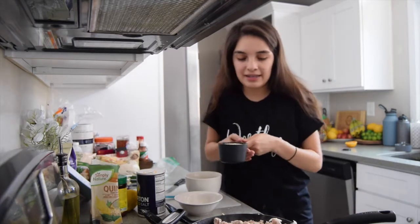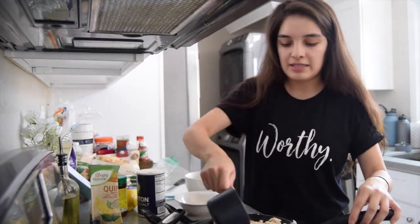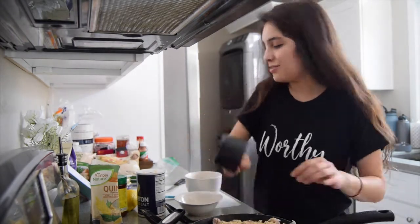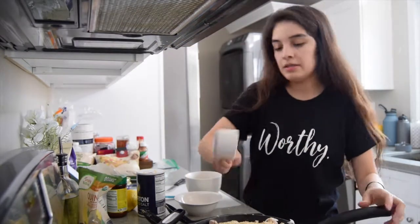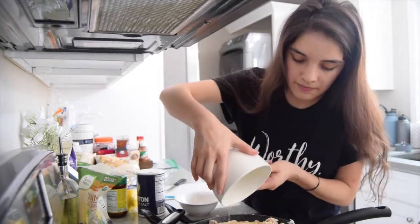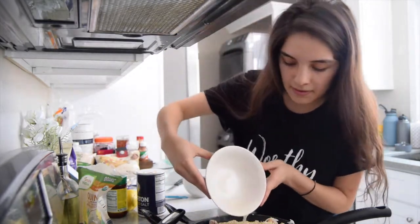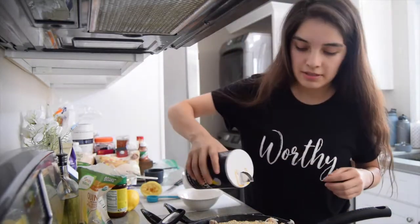I like quinoa because it's a good alternative for rice. And it's healthier, it has better nutrients. Then I'm gonna add my chicken broth. Then I'm gonna add my lemon. Add a little bit of salt.